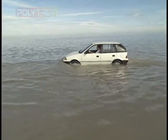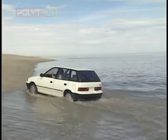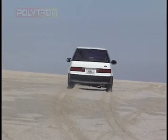out of the water and onto the beach. Amazing! Look how the car continues to run. It's made it to the beach, and it's still running. Polytron protected this engine. I couldn't believe it.